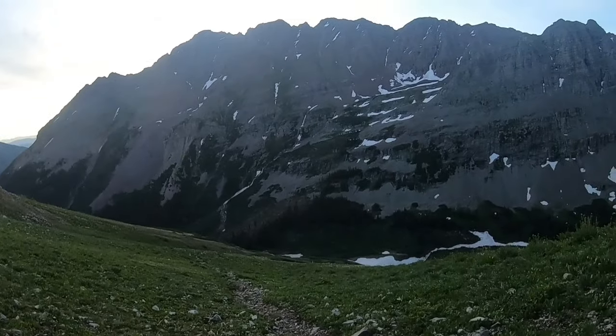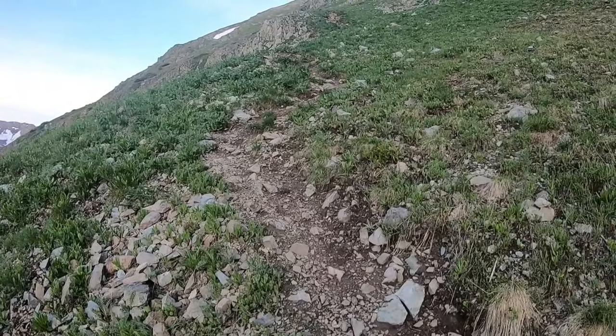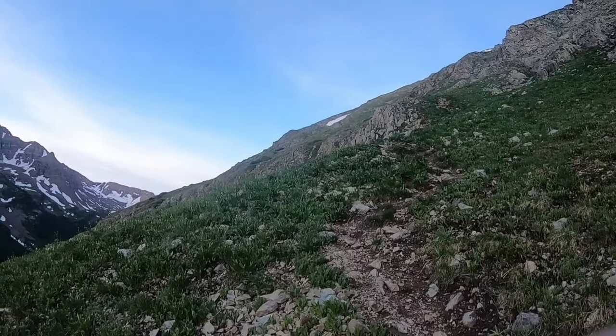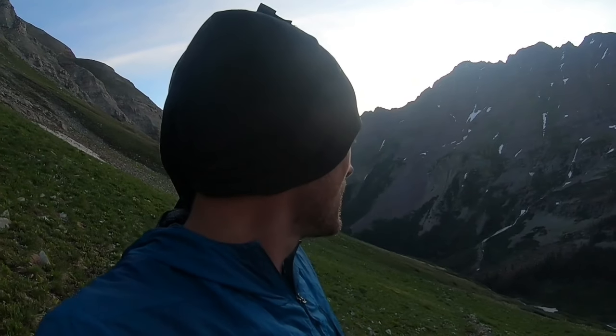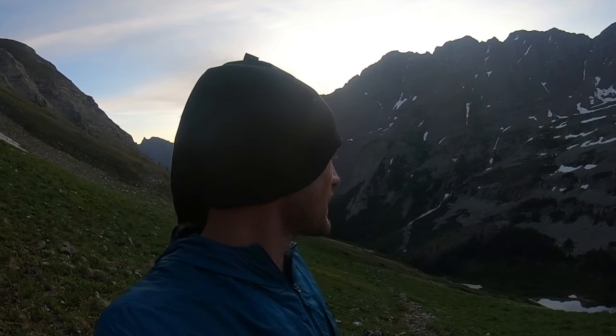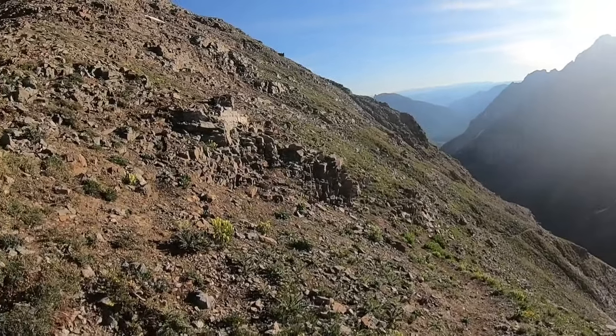Heading up the trail here, up this east face. The trail is really defined, easy to go up with poles. Making good time. It's been 2 hours, so I'm going to take my break now, have a bar, and then continue up to the ridge. Whew! Made it up to the ridge.